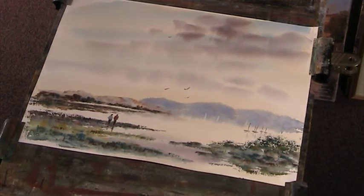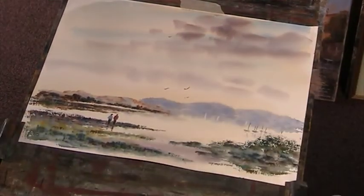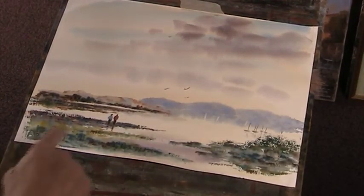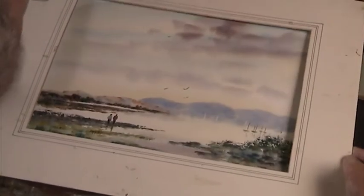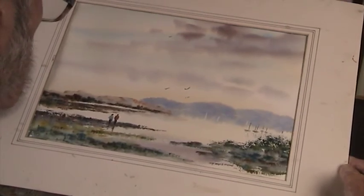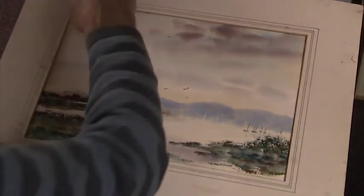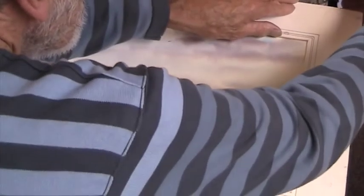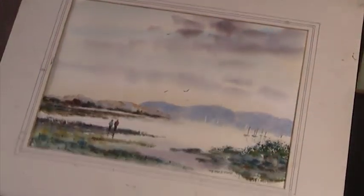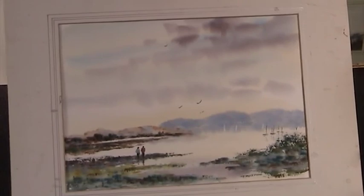Okay, put it in a mount. We'll have a look at it. Also the angle. I quite like this angle. It gives me other possibilities of different effects. So there we go, I've got another one, wet in wet. A fabulous technique.